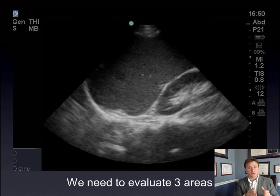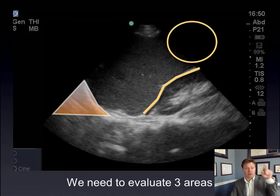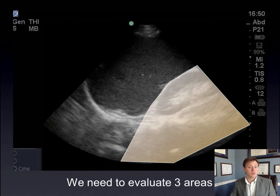The reason it stops is because normal aerated lung tissue will scatter all of our sound waves and we don't see anything behind the lung. It becomes invisible to us. So we want to inspect for the spine line and make sure it terminates at the diaphragm. We want to inspect Morrison's pouch, and we want to inspect the pericolic gutter, which is designated by this circle. Remember that everything in this shaded area here is going to represent retroperitoneum.